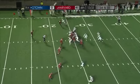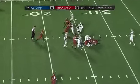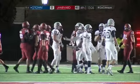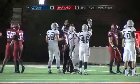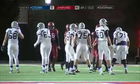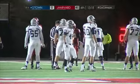First and 10 at the 25-yard line. And again, the handoff goes nowhere. Vallis brought down in the backfield. Couldn't get back to the line of scrimmage. After three quarters, Harvard outgaining Georgetown 432 to 161.